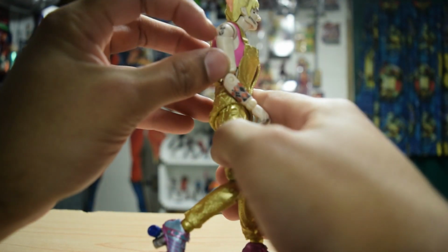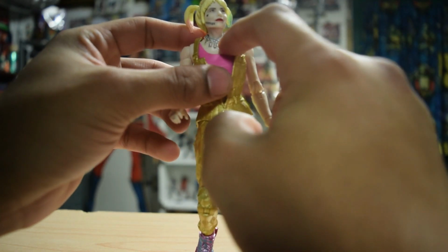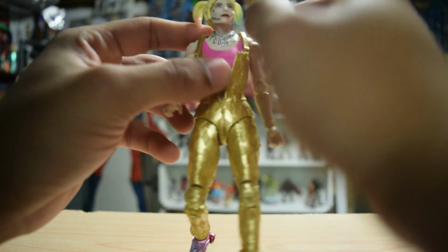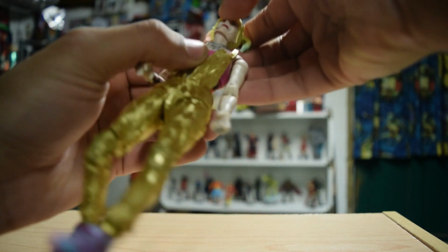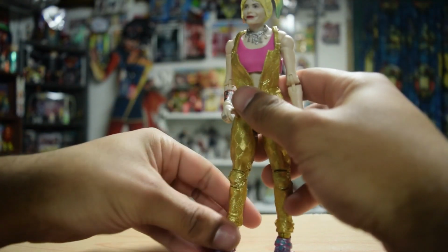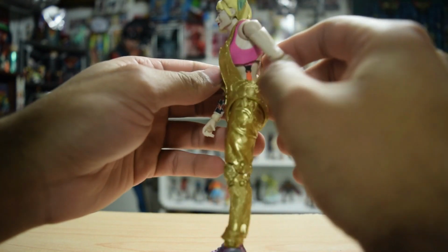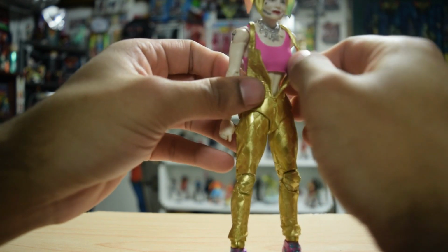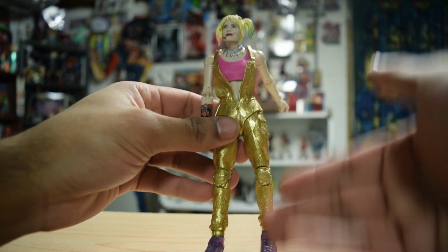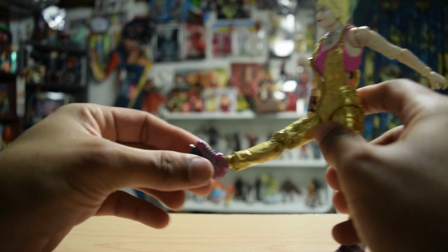You have the little J tattoo that's turned into a mermaid. You got her chains, her dog tag, rotten, all sorts of stuff all over her face there. Yeah, I think this is a good figure. It looks like a good sculpt. You got the orange suspenders down there, the pink tank top, and then golden shiny overalls.